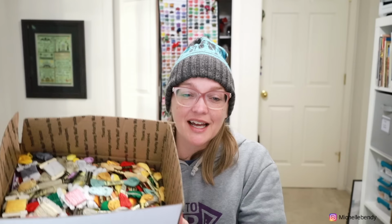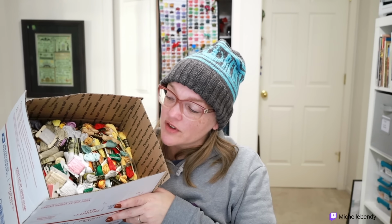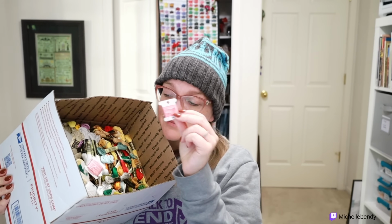So I'm going to show you, hopefully without dumping it. I cannot even tell you how many skeins are in here because I don't know. What I can tell you is that this is packed tight with skeins of DMC. Some of them are bobbinated. Some of them are still on the skein. I think there's one or two in there that are a floss drop. A lot of them are full skeins. There's a couple of partial skeins, but you know, it is what it is. So this is also up for auction.